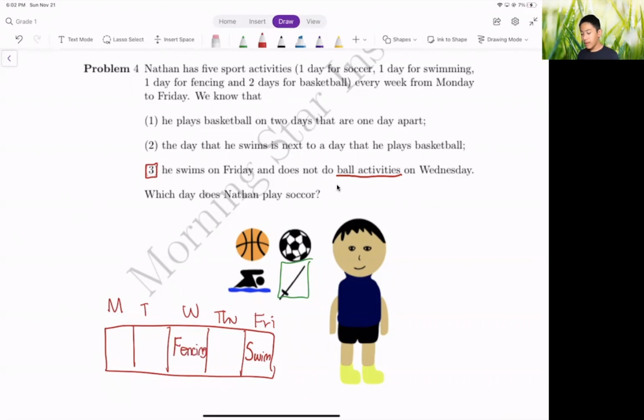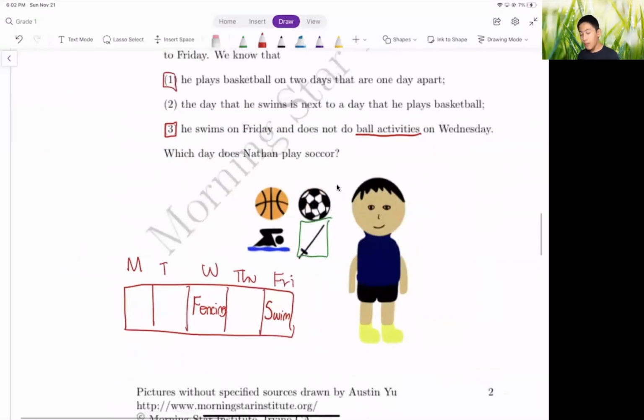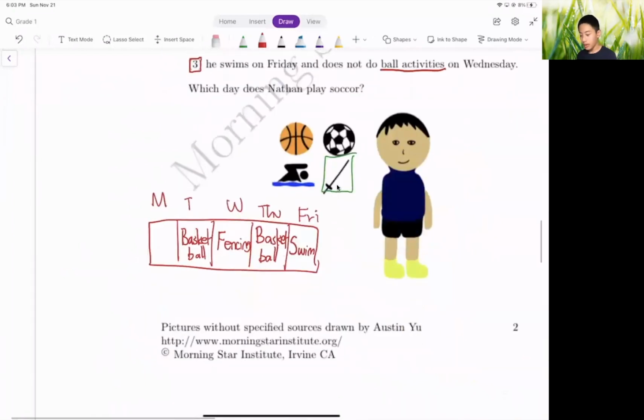And then let's move on to number 1, because that's the second most important piece of information. He plays basketball on 2 days that are 1 day apart. Well, we know that he cannot play basketball on both Monday and Wednesday because Wednesday is already taken by fencing. So therefore, the days that he plays basketball must be Tuesday and Thursday because they're 1 day apart and no sport has been taken by these two. So we know that he plays basketball on Tuesday and basketball on Thursday as well. And then finally, we're left with Monday, and the only sport that hasn't been used is soccer. So we know that he plays soccer on Monday. So Monday is your answer.